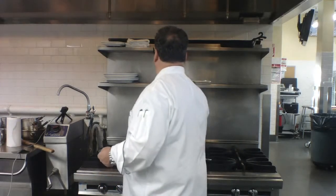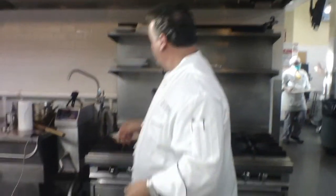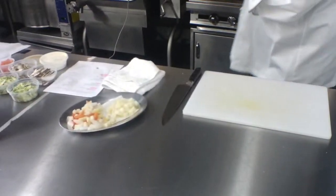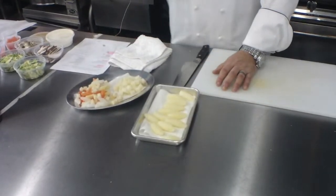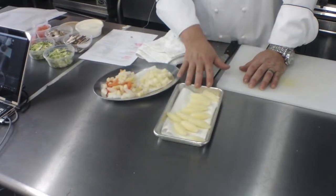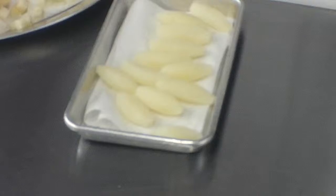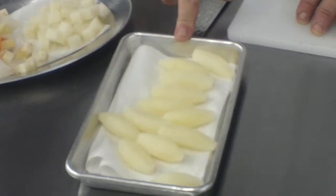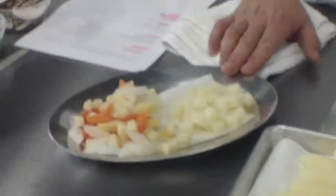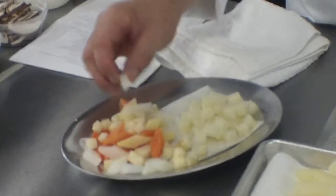But we also now want to talk about garnishes, right? Okay? I have here some elements I'm going to be working with today. And we talked about root vegetables, and I know many of my students that are in culinary programs, the holy grail of knife cuts is the tournée, right? So you see we have some tournée potato here. Also got some diced potato here. We've got some small diced celery root. We've got these cuts here.